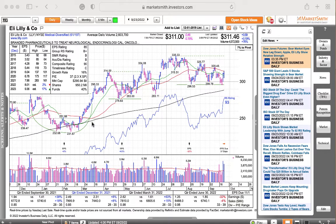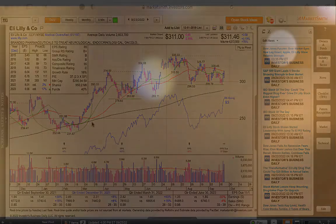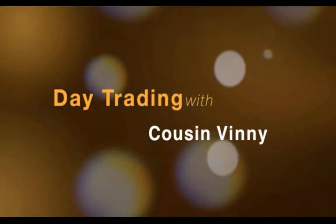Okay, traders, that's a half a dozen stocks and ETFs that we're looking at this week as potential trades if the markets do manage to bounce this week.